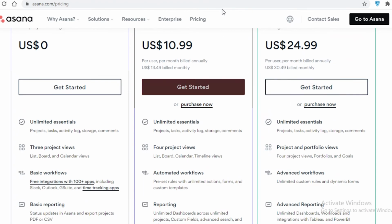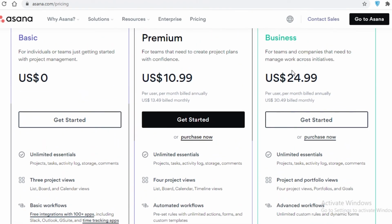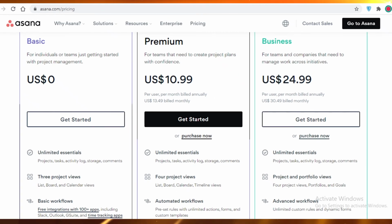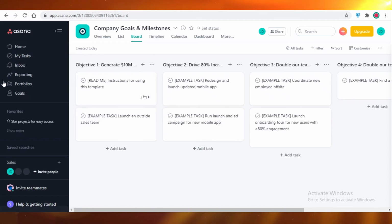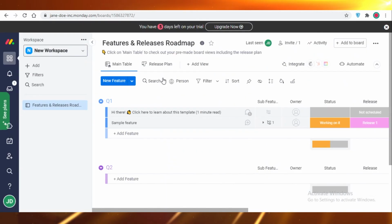So if I was to say what project management software is going to provide you the best value for money, I would say it's Asana. Maybe it's going to have a larger learning curve for you. Maybe you're going to have to make it look pretty, and the workflow and the overall look will take a bit of time to get used to, but it's going to provide you a whole lot of bang for your buck. But Monday.com is good, it's pretty.